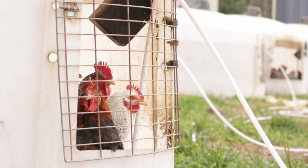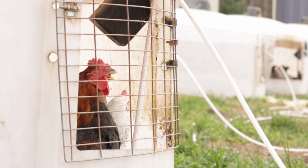And I just found it really interesting how you could change the egg color, different things you can do by combining different breeds of birds and put together something pretty interesting, all the rainbow of eggs that you can end up with. And I think that's where it all started.